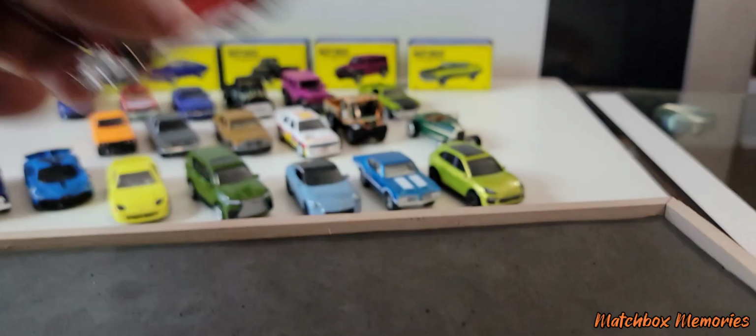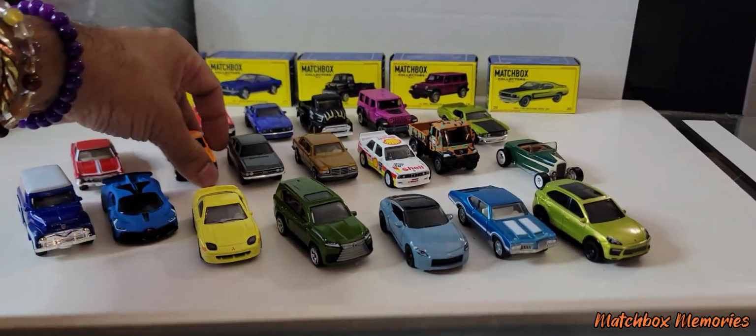Gorgeous. Oof. Let's not drop my favorite ones.